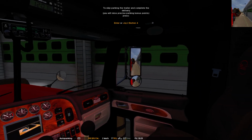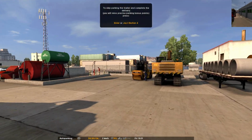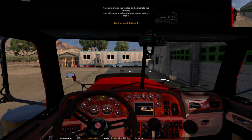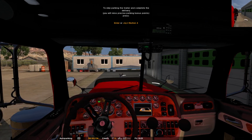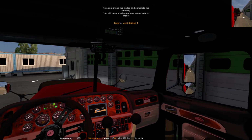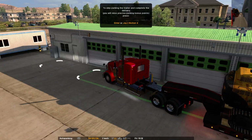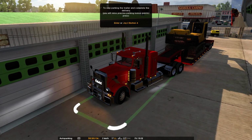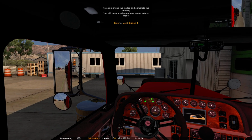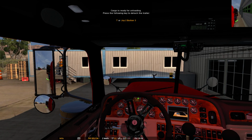Pretty close there. I can't tell how far back that is. Alright, let's pull up. Hopefully that's gonna be alright. Get nice and close to the wall there. What doesn't make any sense is there's a garage right there. They want you to park this trailer in front of the garage doors. Apparently in that world that makes sense. There we go.